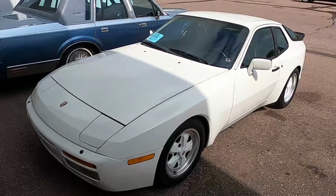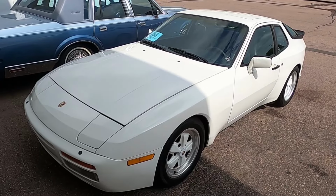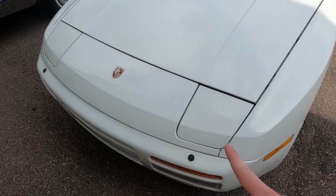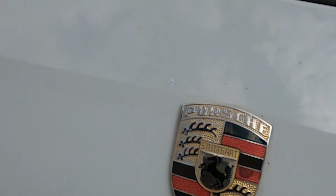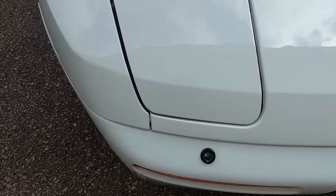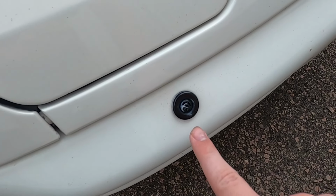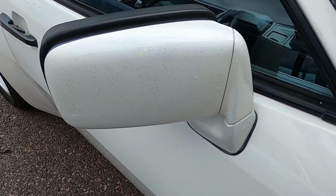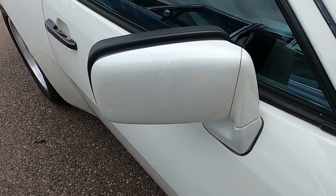So this is a 1986 Porsche 944 Turbo. Let's look around it. First of all, we have pop-up headlights, which is a plus in my books. It's also a Porsche from Stuttgart, Germany. It also has headlight washers, which is pretty cool and a pretty 1980s thing too. These mirrors are also featured on the regular 944, the 911, and the 928.